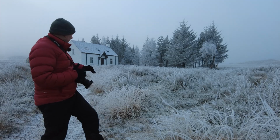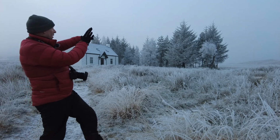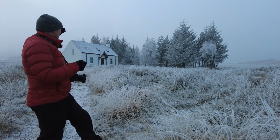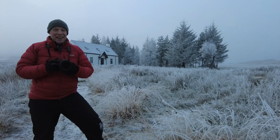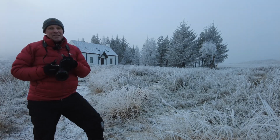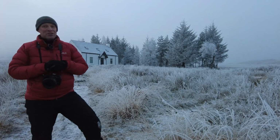Now I like this composition, it works really well. I've got this leading line of the track going up to the cottage itself, and the frost on the trees is just spectacular, it truly is. So it's a really nice, and again, relatively simple shot. There's no wind, so it's a quick snap handheld. I didn't even get my tripod out on this one, and it still makes for a really good shot.